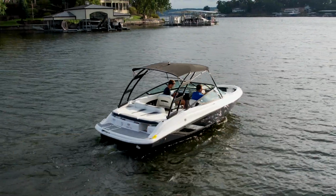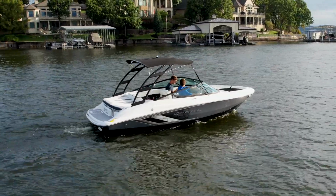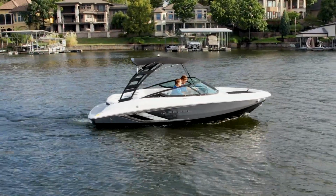Hey guys, I want to introduce you to a sporty and economical bowrider that you can use here at Lake of the Ozarks or trailer to any body of water in the Midwest that you choose. Come on, let's take you for a run.